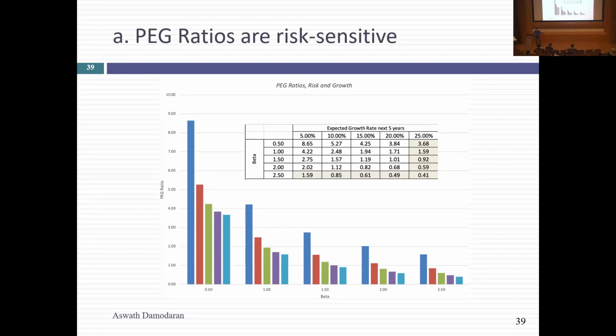We don't even need to use beta terms, right? It's a tech company. Lots of things can change. It's riskier. So NVIDIA looks cheap, but it's not cheap. Remember what I said at the start of pricing? Most things that look cheap deserve to be cheap. Basically, NVIDIA has a good reason for having a low PEG ratio.